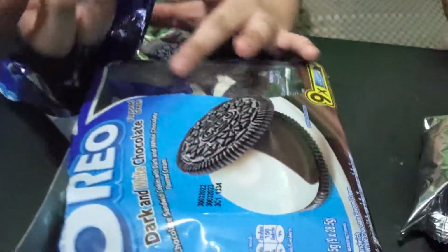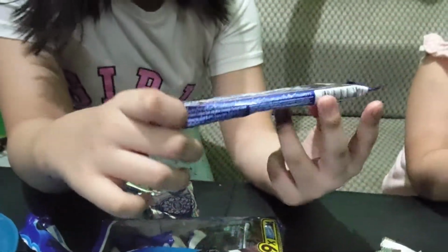Wow! This is our last Oreo of the day. Oh, it has shiny packaging. Also, it looks like a teal tone. The mint is just in my mouth. I should have eaten this last. Wow! But it's also not the best for last, so I don't know if this is the best.